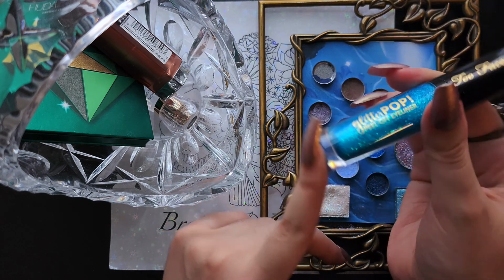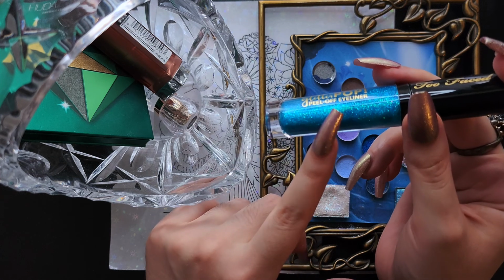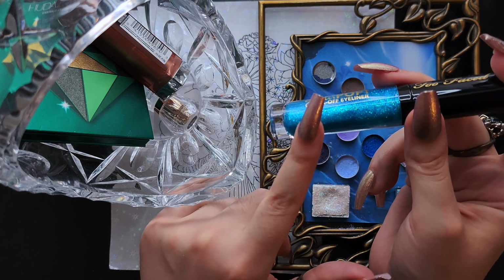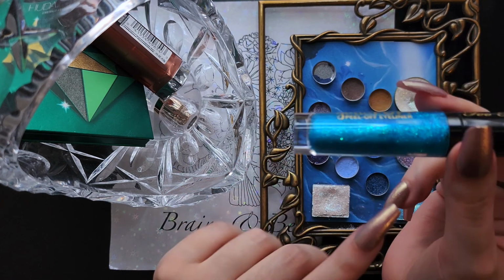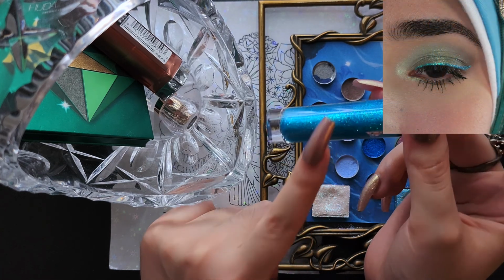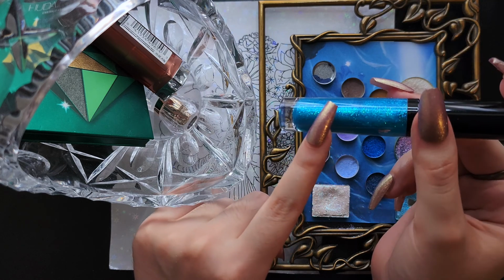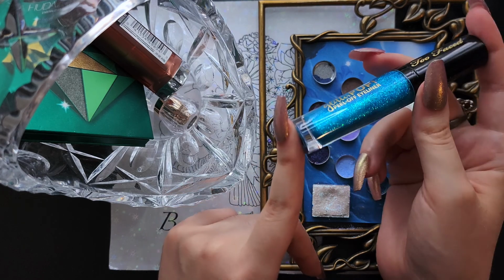And so I was kind of surprised. I was like, is this a duochrome or a multichrome? I didn't realize that about this product. And then I did another eye look afterwards, which was a more green heavy eye look, and I just put this blue as a pop of blue liner. And in that one, I also saw the deep bluey purple on the outer corner. It's so pretty. So this really does have a shift to it, which is so much fun.